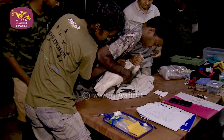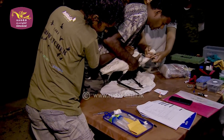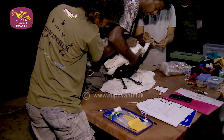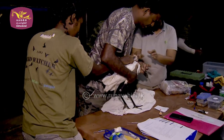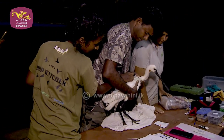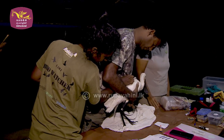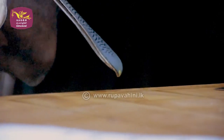So we have this Asiatic spoonbill. We are going to put a GPS tag or a satellite tag onto this bird. This is a fairly big bird, about 1,800 grams heavy. It's one of the heaviest birds that we are going to tag anyway. And for that, we have this 23-gram tag, which is the heaviest tag we have.